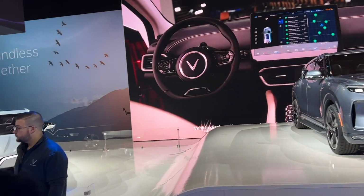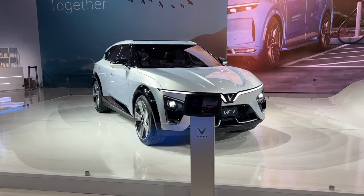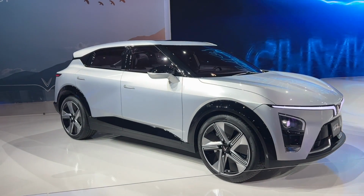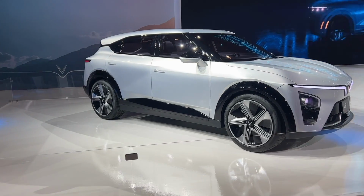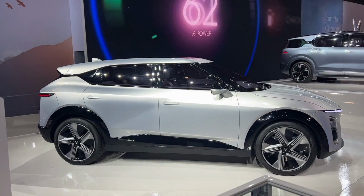Also all electric, so they're going all electric with their lineup. It's a new company. They're looking to be kind of affordable as well. The VF8 is supposed to start kind of in the lower $40,000 range. And here you have the VF7 as well, one of their concept vehicles.